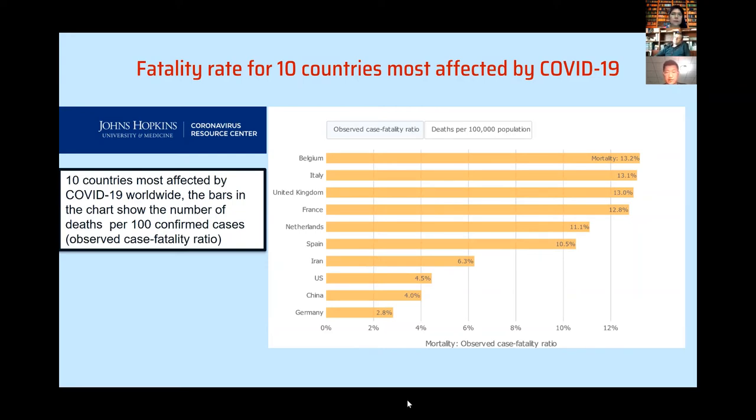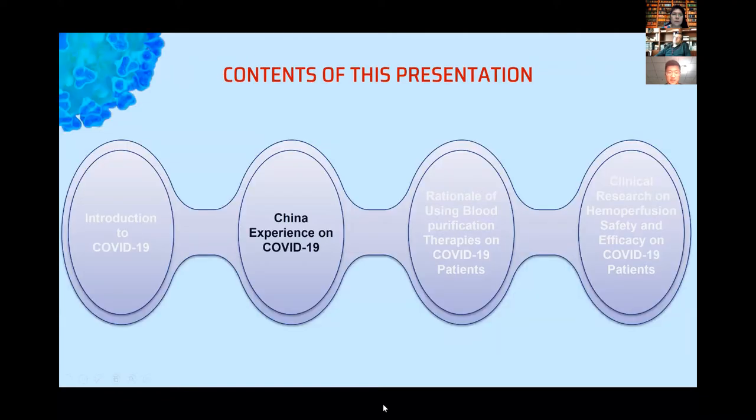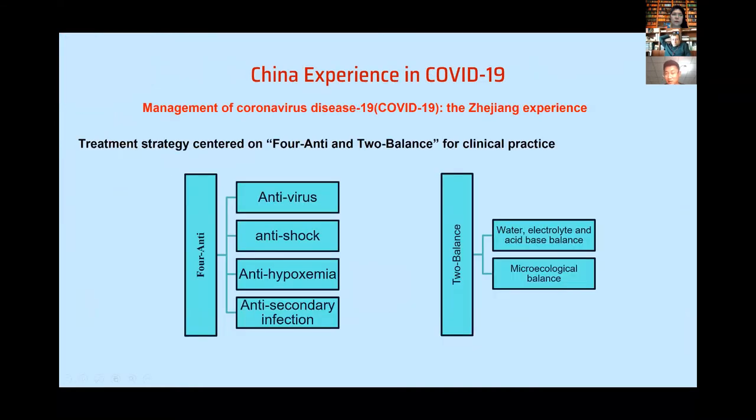After a brief introduction, I will share with you some experience reported from China. China has a good experience in fighting this disease. Here we'll discuss two experiences. The first one is the Zhejiang experience, which included several key points of disease management: antivirus, anti-shock, anti-hypoxemia, anti-secondary infection, and maintaining the balance of water, electrolyte, and acid base, and the balance of microecology.